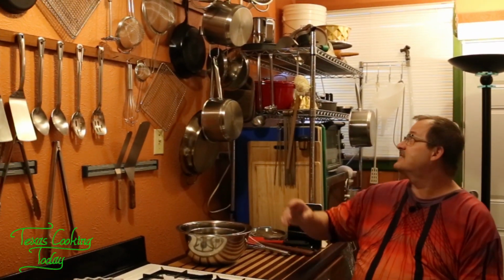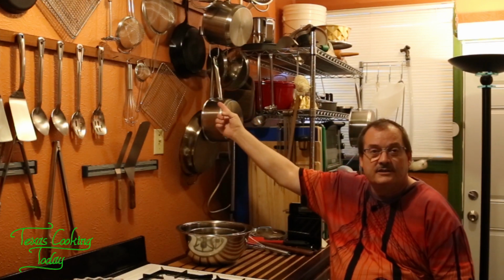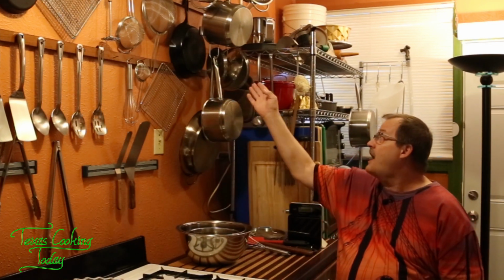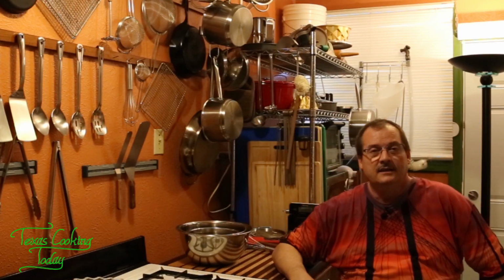My mother, we always cooked in this cast iron skillet, this big black one right back here. She cooked us all kinds of meals in that, all kinds of breakfasts. I grew up eating out of that pan. Eggs, bacon, sausage, all kinds of wonderful goodies. She cooked us chicken fried steak in that pan. It was magnificent.